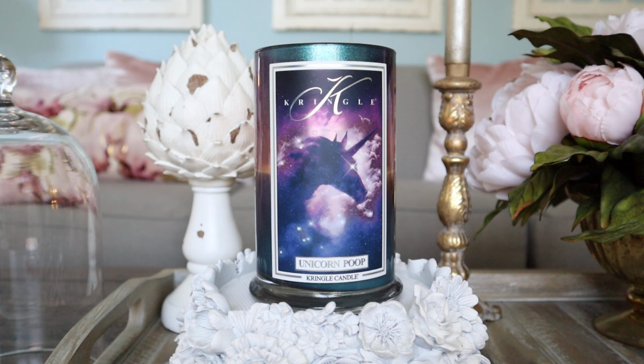Let me know your thoughts on unicorn poop. I'm definitely curious to see what you guys think as well. I'm a huge fan, big thumbs up, but do know that for me, the strength and the throw of this one was a little bit lighter than I would prefer from these Kringle 2-wick soy jars. That being said, otherwise there are no other issues. There's no discoloration of the wax. There's no real fluctuation in terms of the strength and throw wavering.